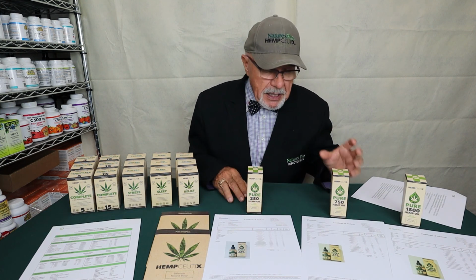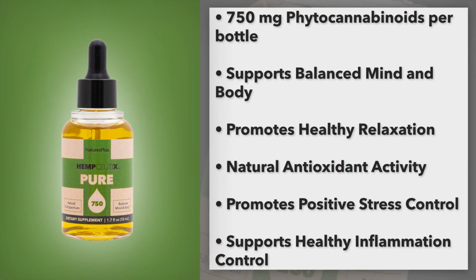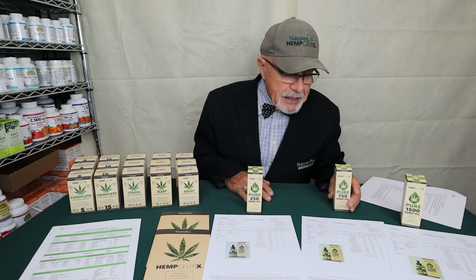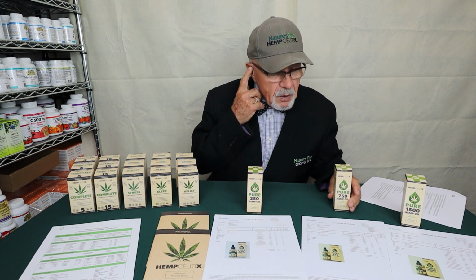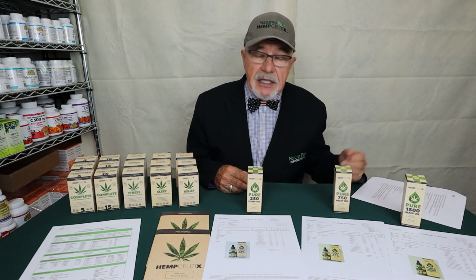And remember I said the 750, which is a 15 milligram, tested out at 16.69 milligrams of the CBD, although we are starting to see the other cannabinoids in there. So it does have the CBDV, it's got the CBG starting to appear, the CBC is starting to appear. So again, we're seeing all those levels appear. THC is non-detectable in there.